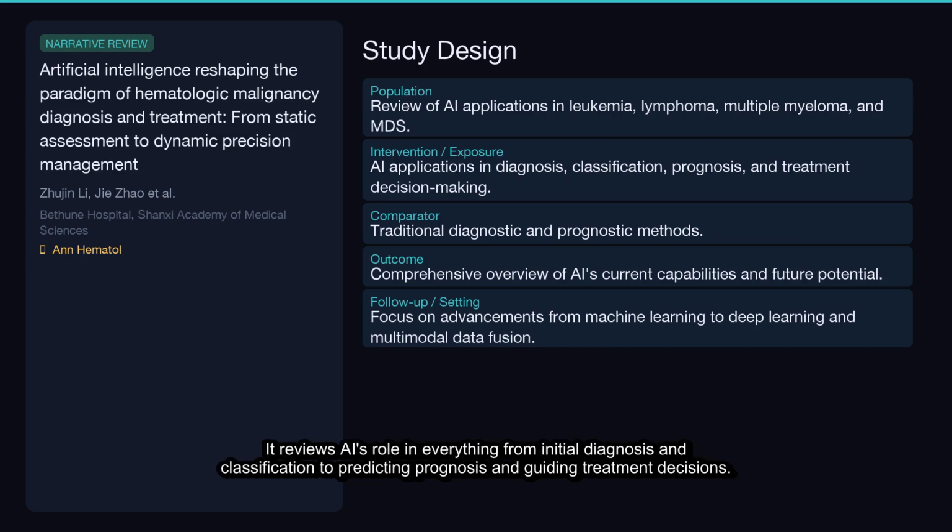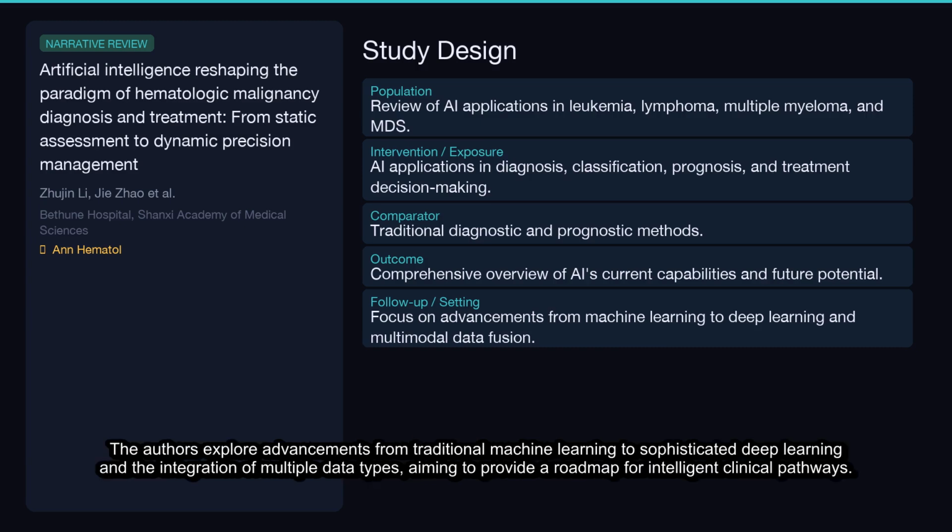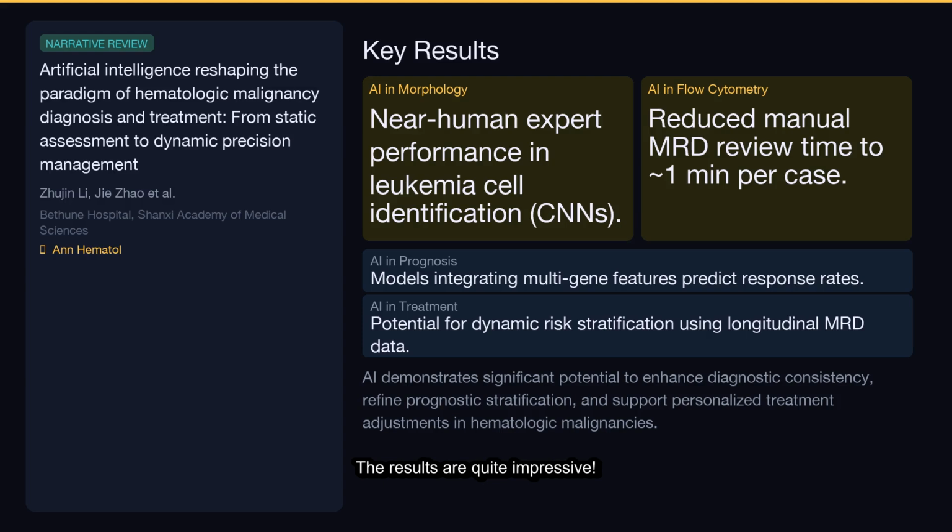It reviews AI's role in everything from initial diagnosis and classification to predicting prognosis and guiding treatment decisions. The authors explore advancements from traditional machine learning to sophisticated deep learning and the integration of multiple data types, aiming to provide a roadmap for intelligent clinical pathways. The results are quite impressive.